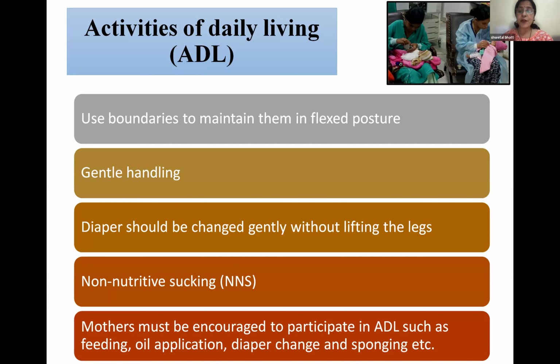Mothers must be encouraged to participate in the baby's care: feeding, application of oil, diaper changing, sponging of the baby, just standing with the baby, cuddling the baby and singing with the baby. These are all activities which help in relieving the NICU stress of the baby.